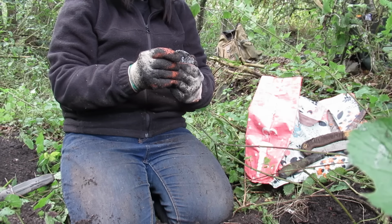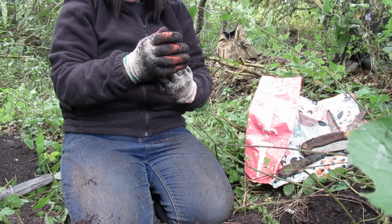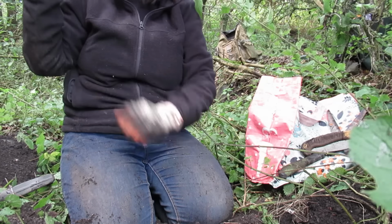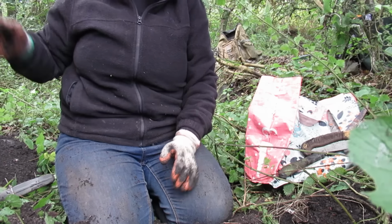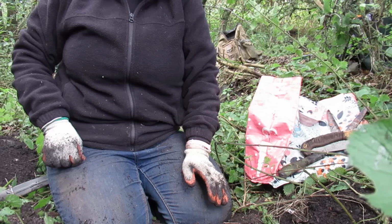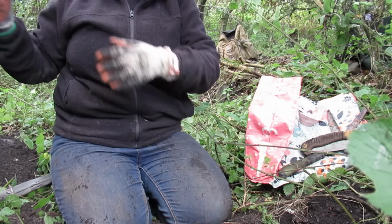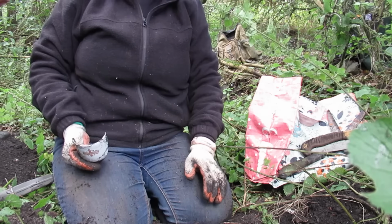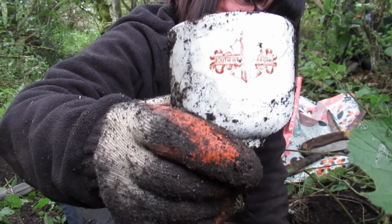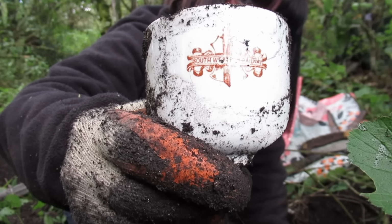South Western. Lovely. South Western Railway. Wow, that's lovely, look. And it's got a shield, like a coat of arms. Wow. That's a lovely piece to keep. That's mad. So I've just got that. South Western Railway. It's a lovely little piece.